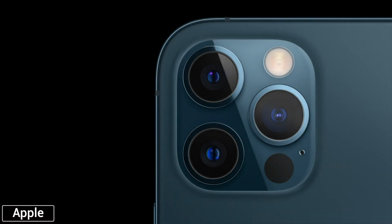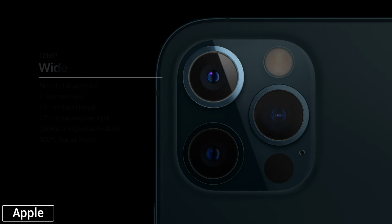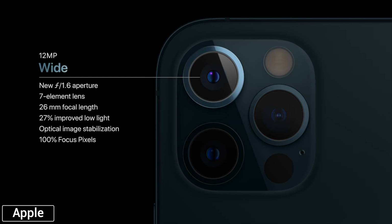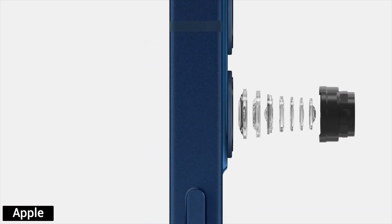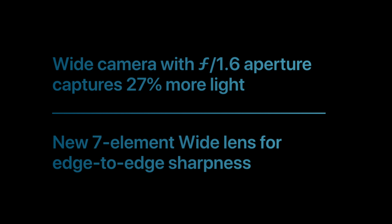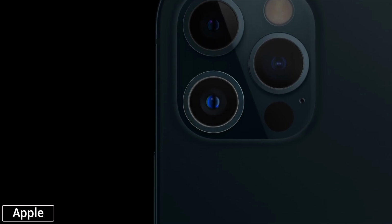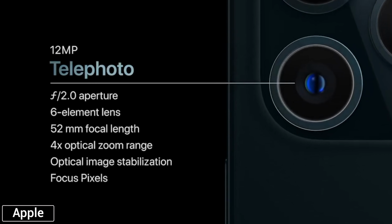The ultra-wide lens is basically identical between the 12 Pro and the 11 Pro models, but the wide camera is getting huge upgrades, including a faster f1.6 aperture and a new 7-element lens, compared to f1.8 aperture with a 6-element lens on the 11 Pro model. And that's going to improve low light camera performance by up to 27%. Apple also mentioned that the optical image stabilization on the wide cameras is getting 5 times faster compared to the iPhone 11 lineup.